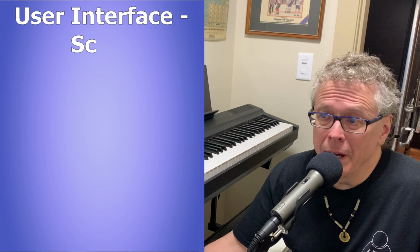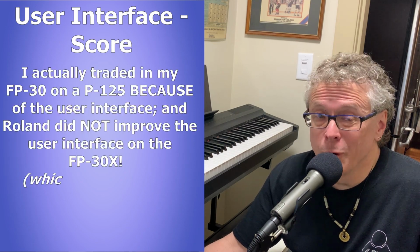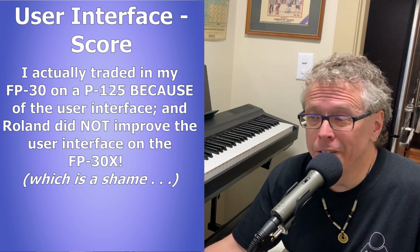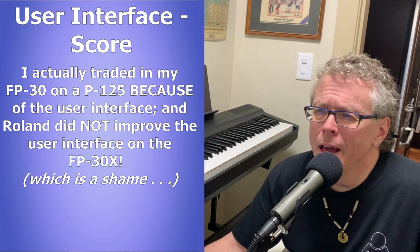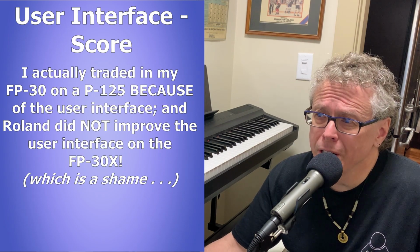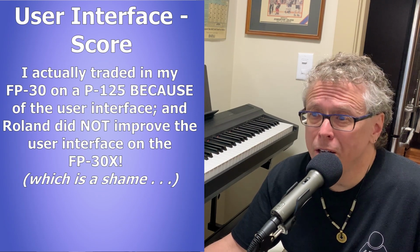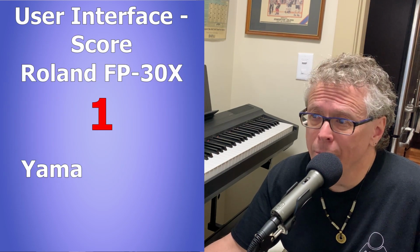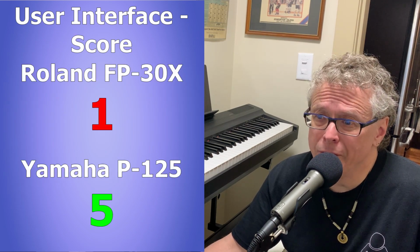I actually traded in my FP30 for a P125 mostly because of the user interface, and Roland did not upgrade the user interface at all on the FP30X, which is a shame. I was going to score this as 4-1 for Yamaha because the built-in rhythms and accompaniment on the Yamaha do require key combinations. But since the FP30X has no rhythms or accompaniment, that's not really fair, so 5-1 for Yamaha in this section.